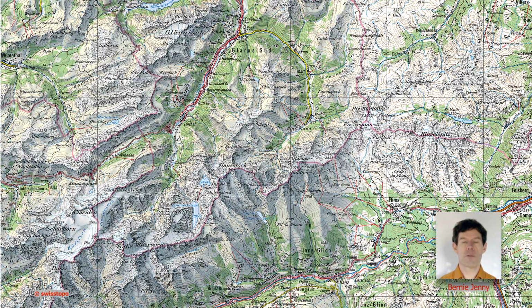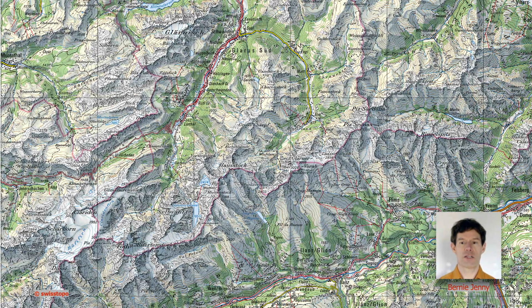When a shaded relief image is added, the shape of the terrain is very clearly visualized. We can immediately distinguish between low valleys and high mountains, and we can also identify small details, for example smaller valleys or landslides.